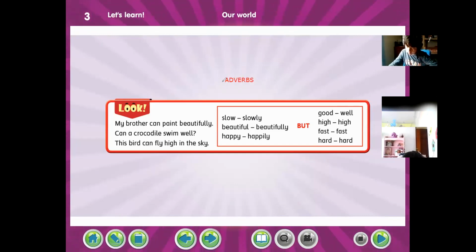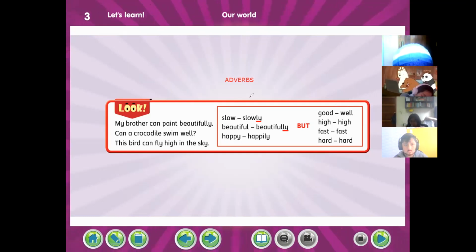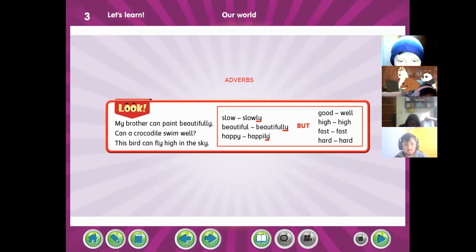The adverbs are very similar to the adjectives, but they are not adjectives, okay? For example, the adjective is slow. The adverb, slowly. The adjective is beautiful. The adverb, beautifully. The adjective is happy. The adverb, happily. Okay? Teacher, what is that adverb?